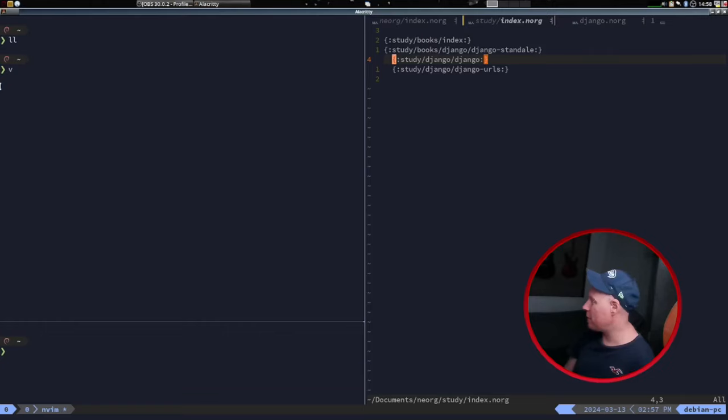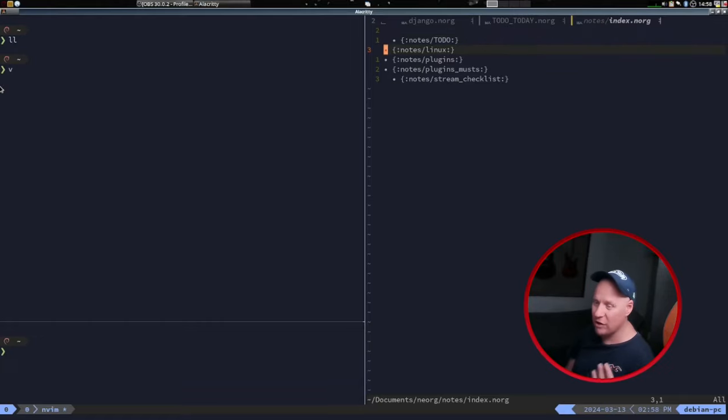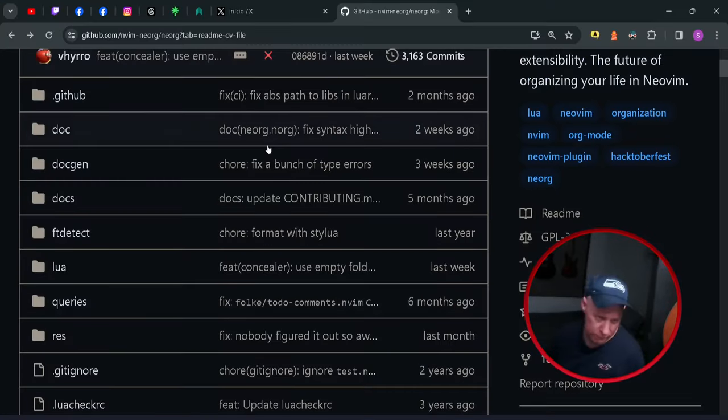If you come over here with me for a second, you'll notice you can structure all of this, right? So say you have a notes section, and say you wanted to go to the notes index, right? All of these, the actual program automatically creates the directories and the files, the Neorg files or markdown files, if that's what you wanted. It automatically creates them for you. It's pretty incredible.